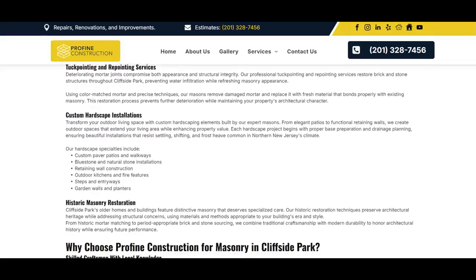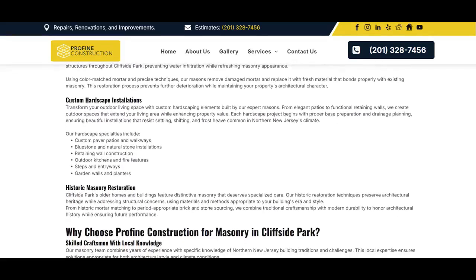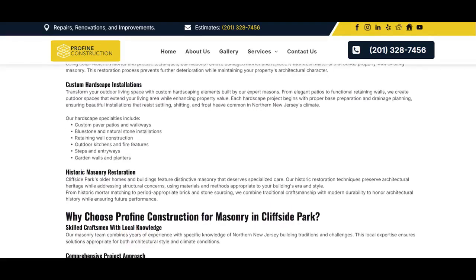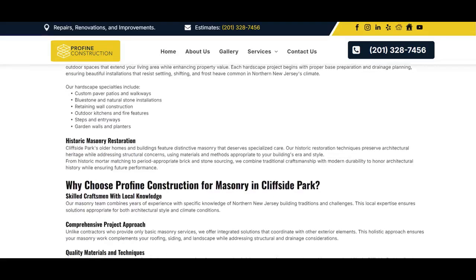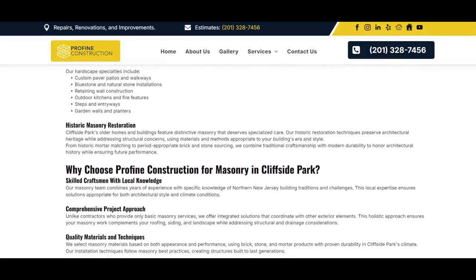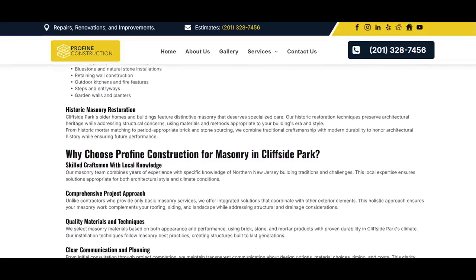Great. So here's something to think about. How's your masonry holding up? That brickwork, that chimney, those steps, their condition really impacts your home's value and safety. Maybe it's time for a quick inspection. Good thought. Preventative care is often much cheaper than major repairs.